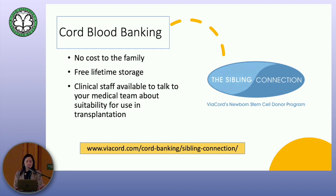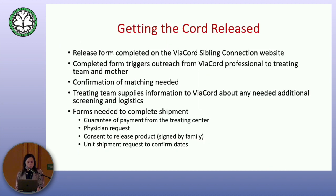So for this, again, I can't say enough, there is no cost to you. There will never be a cost to you for collection, for storage, for anything else related to cord blood stored in this program. There are clinical staff at their site who can talk with you about it. The website is up there. So when it does come time to get the cord released, there are forms that are completed. This is a little bit of the nitty-gritty, but the family does that form. We've also sort of triggered it from the medical side in the past.